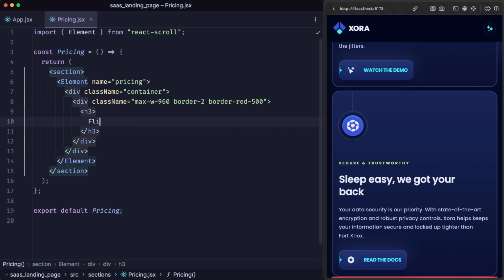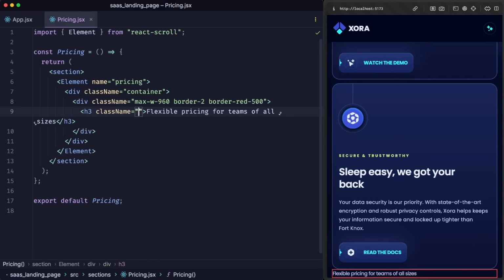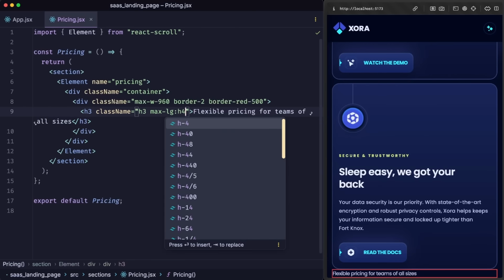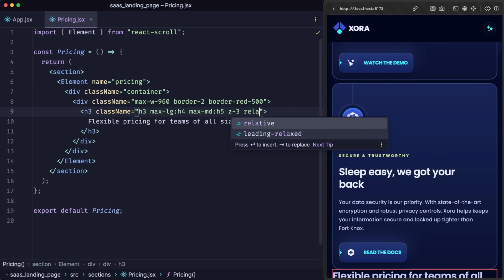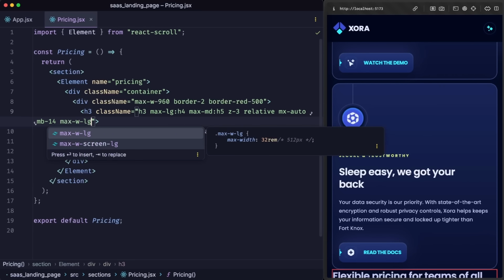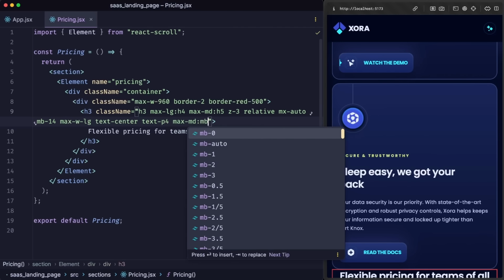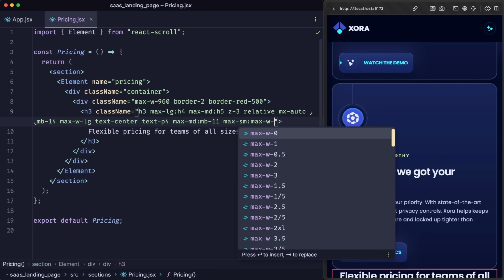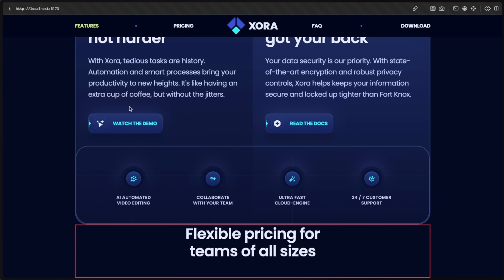And for the moment, I'll let it be, and I'll create an H3 right within it. That H3 will say something like flexible pricing for teams of all sizes. There we go. And we can style it further by giving it a class name equal to h3, maxLG h4, maxMD h5. So we're kind of changing the size depending on different media queries, and a z-index of 3, so it appears on top, relative, margin x of auto, margin bottom of 14, max-w of LG, text-center, text-p4, max MD, margin bottom of 11, max SM, max W SM. So now you can see on mobile devices, it's appearing like this. And if you go to desktop, it's much larger.